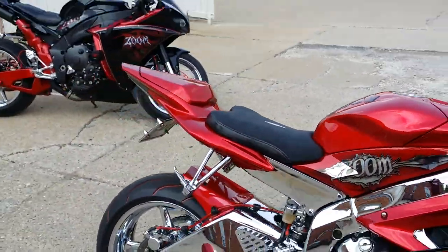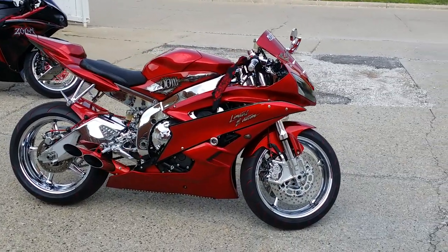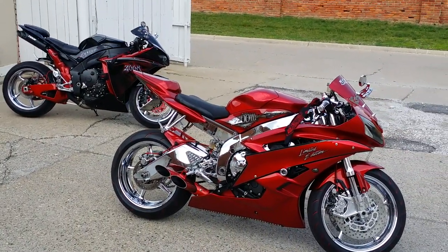My bikes though, you know, team Yamaha. My show bike right there, my R6. It's my get down bike, so I'm doing it. Team Yamaha, zoom, one up.